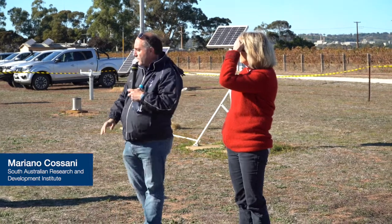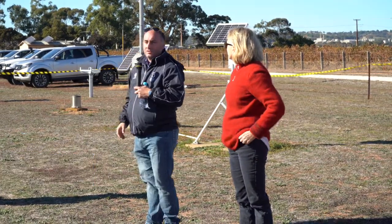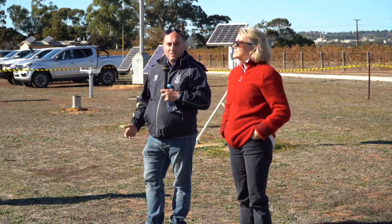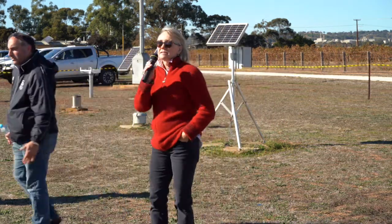So any questions? Something that we can clarify is we have an AKA weather station here, and we have the BOM weather station on our right. So they are taking data together at the same time, and we are able to compare them, and it's very useful. And you can have a look at the data yourselves.